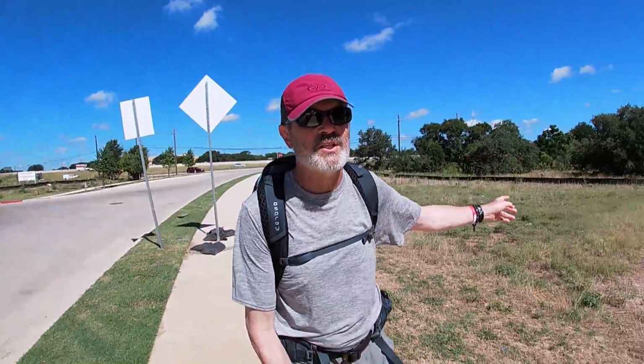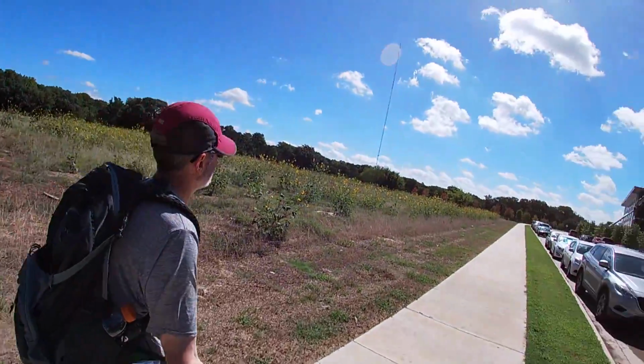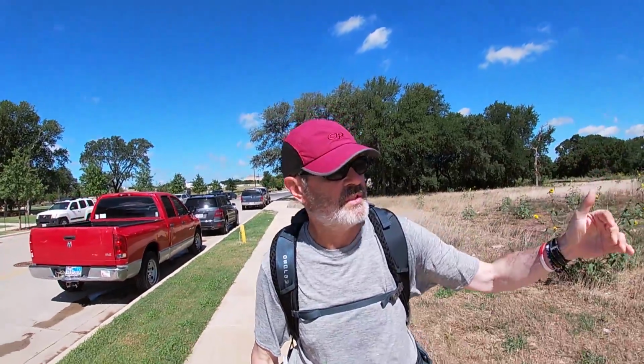And it's just down there. That's where I was yesterday. Walked under Mopac under there, but where the radio mast is, that's where the trail goes in the preserve.